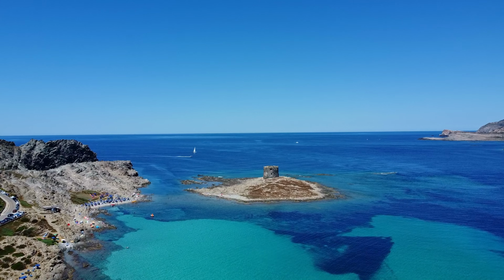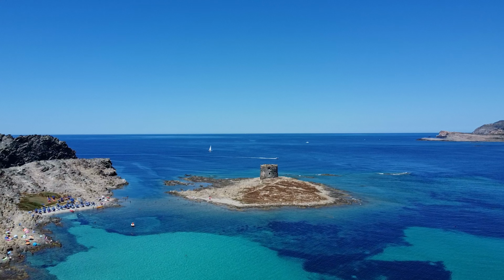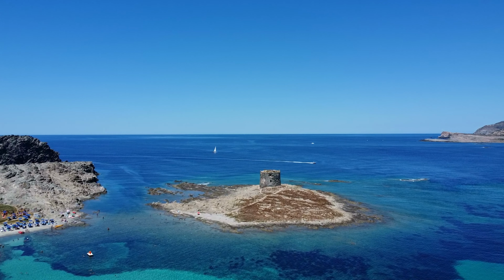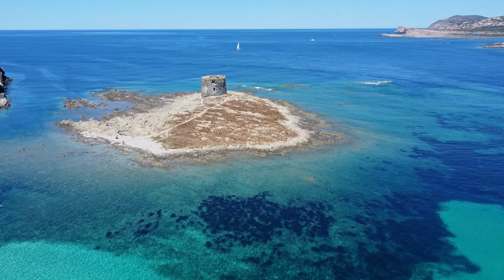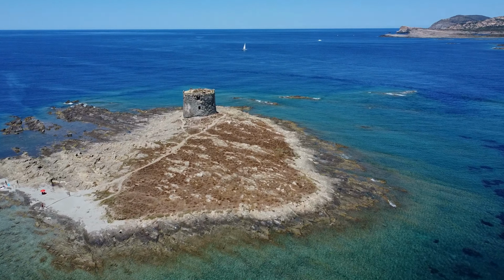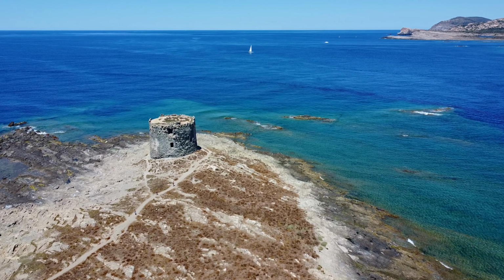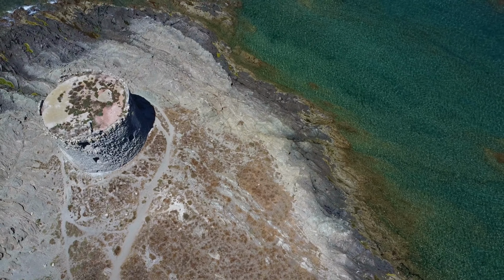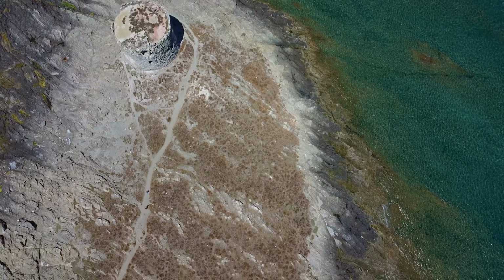And also this tower standing alone, located on a small island. This Pelosa tower is iconic, and you're gonna recognize it from many photos of Sardinia. It was built on a strategic position to control the boats, in like the 15th century, and now you can hike here. As you see, there are some trails, so you can swim or take a paddleboard and then hike around.